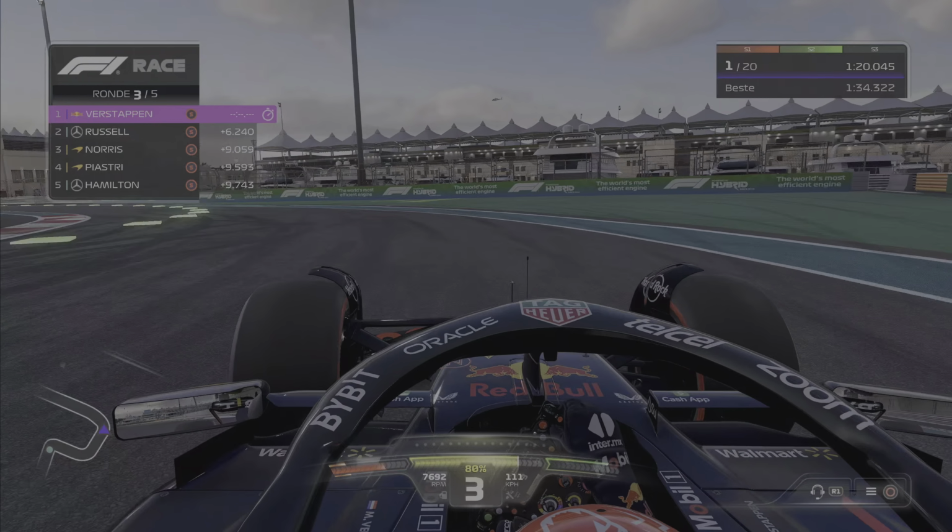It was a magnificent race and a drive right out of the top draw to take the win for Red Bull today.